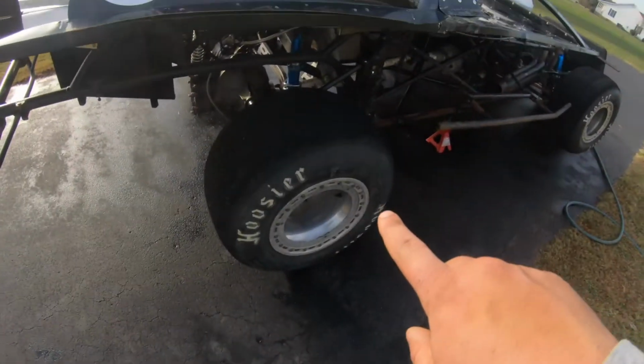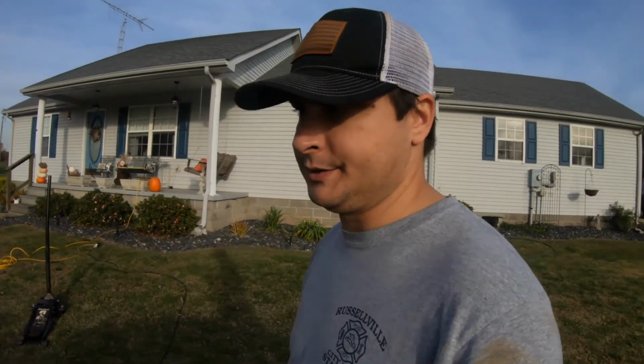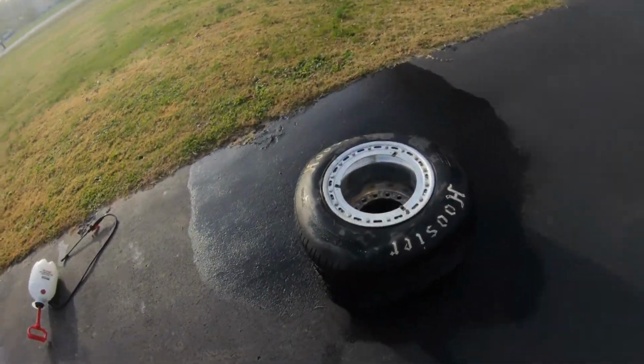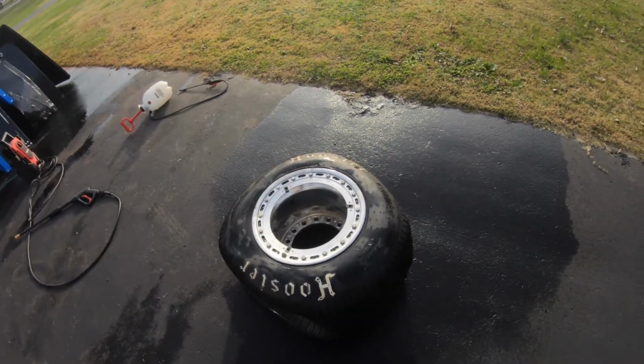A lot of you are probably upset that I left the wheels and tires on, but let me tell you, it's way easier to do it that way. This one over here, which we blew getting off the trailer, we still need a trailer, by the way. I think it's two tires this year that we've blown getting off the trailer, so that's awesome.